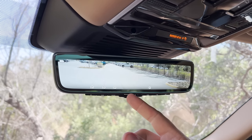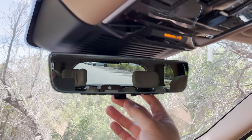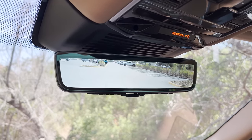The big advantage here is that you don't have to look through the entire vehicle to see out the back. Instead, you flip this switch and you have a full unobstructed view regardless of whether you have passengers or cargo in there blocking your rear window. It's an excellent idea, and more cars are adopting it, including this one.